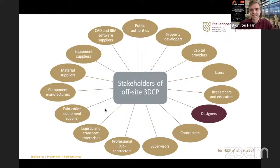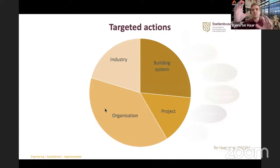And you might be asking, how can you do this? So from the lists of driver barrier topics, we derived 34 different targeted actions for these stakeholders. And they were divided into 4 levels. We have your building system level actions, we have your project level, your organizational level, and your industry level actions. And as you can see, these 4 different levels indicate that just having a functional and well-working building system is not enough to ensure that it would be successful. We need the whole industry to get involved and organizations to get involved to improve the productivity and quality of construction using this technology.